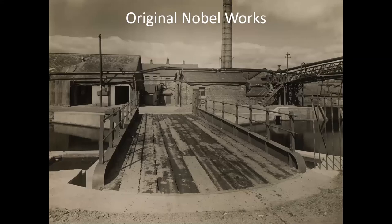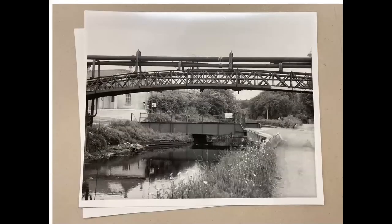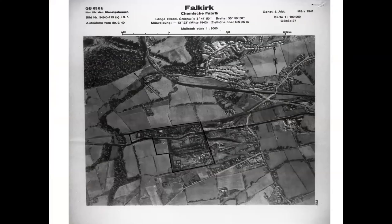The original works were on the north side of the canal, and then when they took over, they were expanding. They moved over to the other side, and they built a footbridge and also the swing bridge, which is still there to this day. It was a great place to work. The only aerial picture I ever found of this was actually one taken for the Luftwaffe, and this is the Nobel works here, because they flew over and took pictures of various targets.